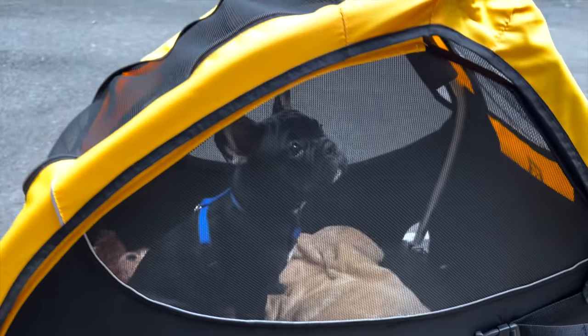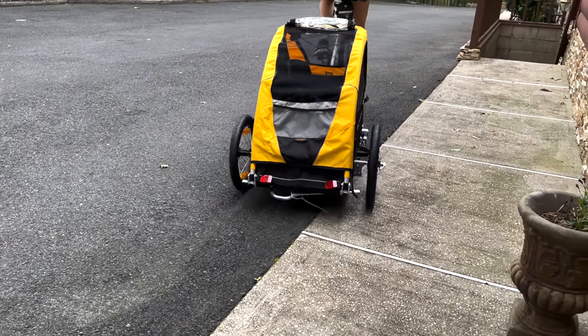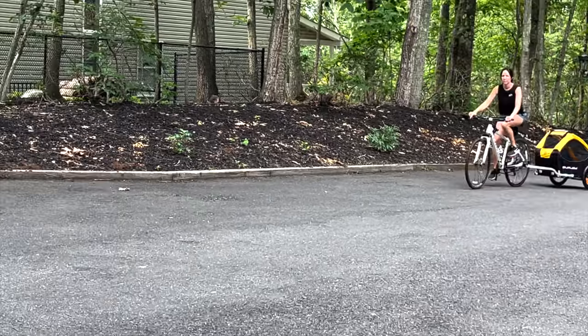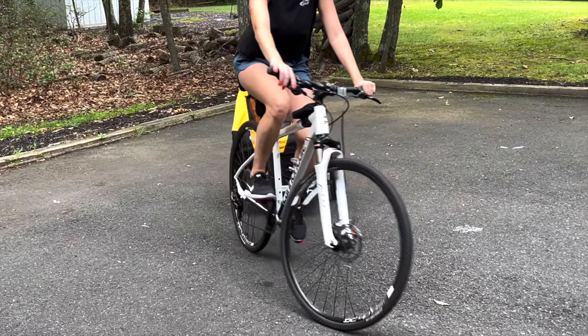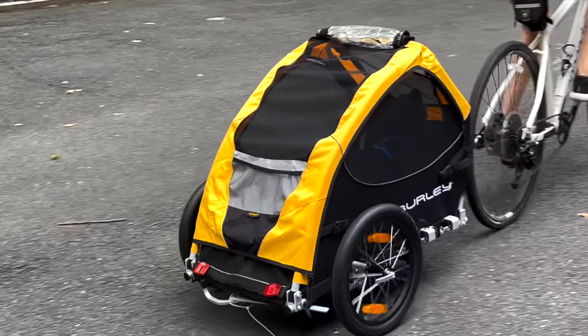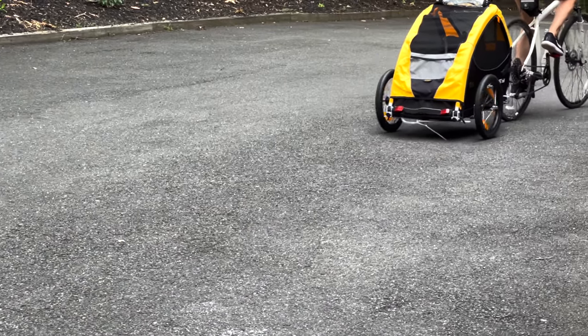So we actually ended up getting a trailer that we connected to my wife's bike and we put him in there and it went really well for the first time. He sat in there and he was really observant of what was going on around him. He was just looking out the side of the trailer, looking out the front of the trailer, and we were excited for our first trip that we're gonna be able to make with him. But the weather's gotta be just right, the temperature's gotta be nice so he's not gonna be hot inside the trailer.